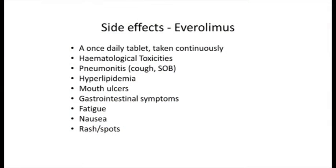So everolimus side effects are similar. There are some key differences though that are important. So it again is a once daily tablet. It's taken continuously and it's taken once a day.